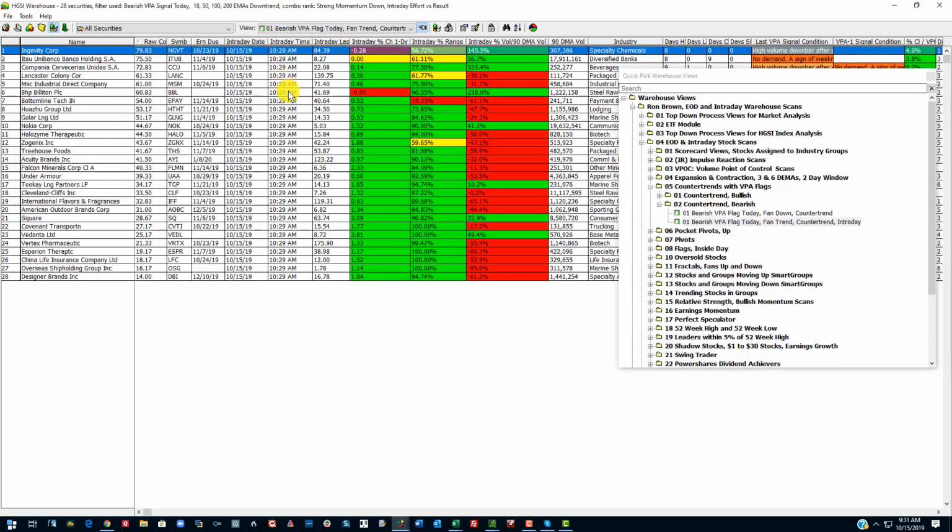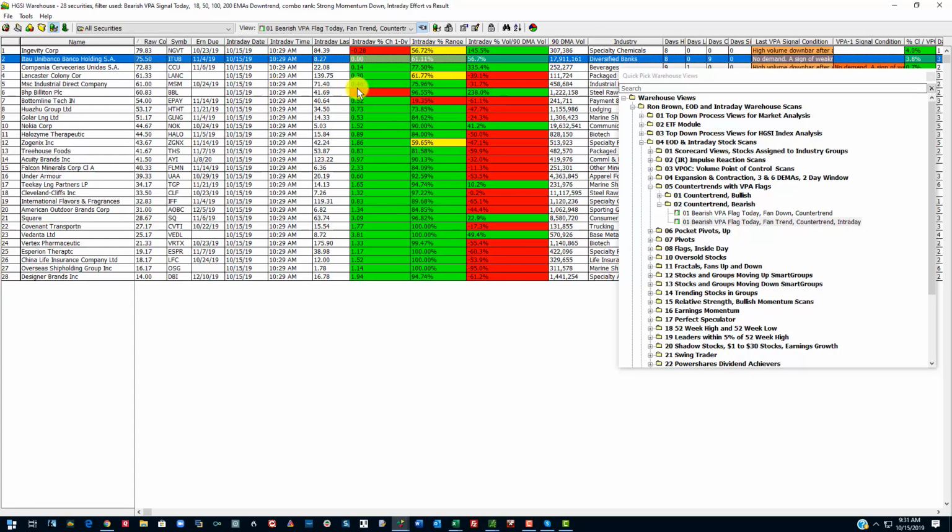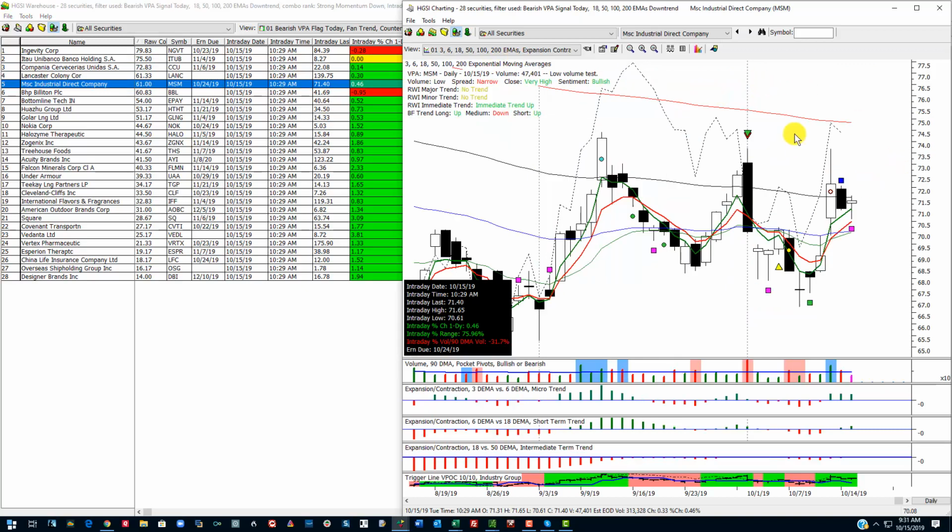This is the beauty of not being tied just to end of day data, because you can see what's happening. So let me bring up the top one. You can see there was a negative flag yesterday. This is a counter trend because the fan is down on this stock, and it was moving against the fan, but it's still trying to hold up. Well, no, it's actually down. I'm sorry. Let's take a look at this one.